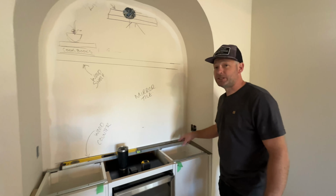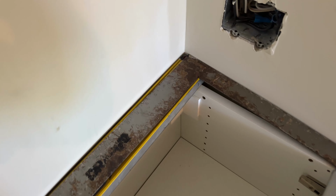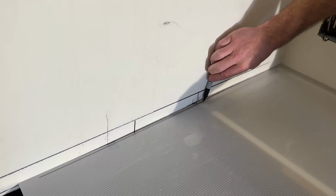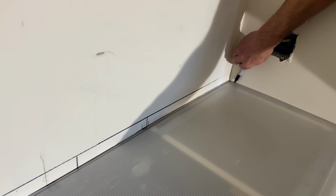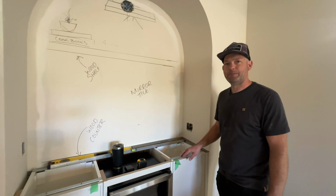I'm just going to make a template, actually, just because the old framing, this corner is horribly unsquare. I'm going to scribe the walls, so then I have an exact replica so I can cut the wood countertop and it'll fit perfectly. That's a ton of work. Yeah. I'm excited to see this counter go in.